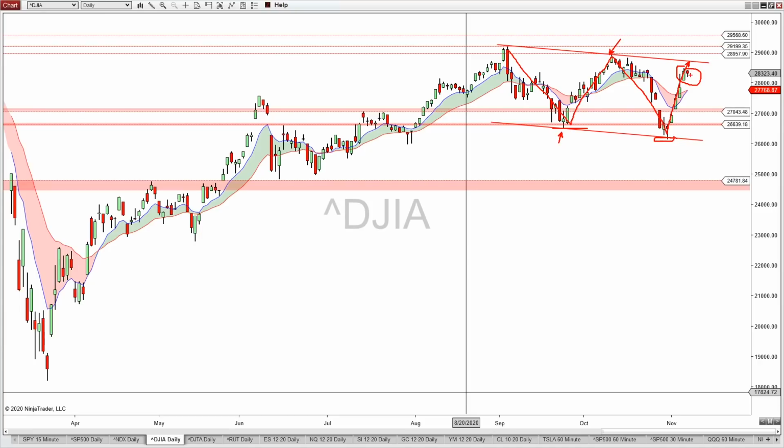So we wouldn't be surprised to see the Dow Jones outperform the other indexes a little bit next week sometime and bump up this trend line before it comes back down and possibly retest the 27,000 area to fill in this gap. And it might even come down all the way to this lower channel line here and fill the 26,639 as well.